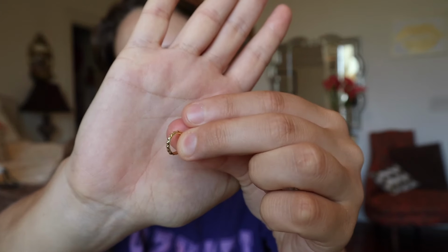This is a little cuff. I've always wanted a cuff. I would never get my cartilage pierced, because I'm afraid. So I got this little cuff. Let me see if you can see it. And it is so cute, paired with the other earrings I got.